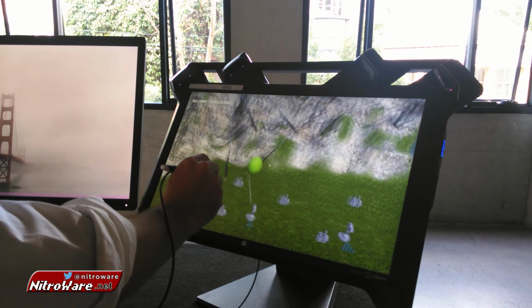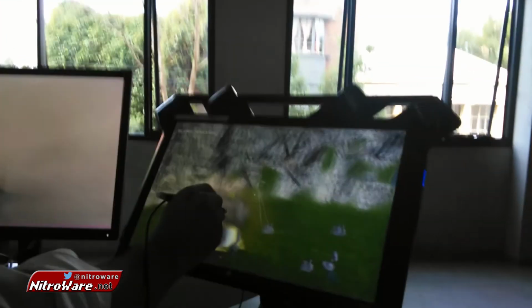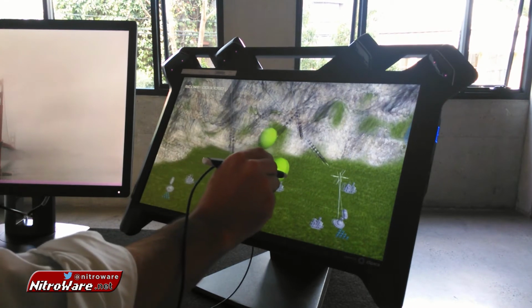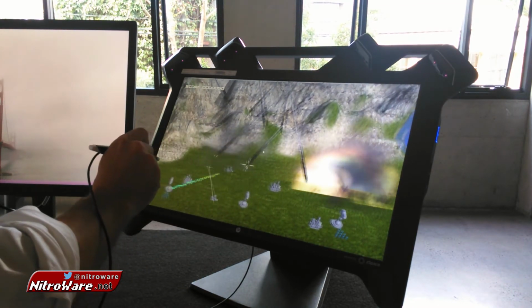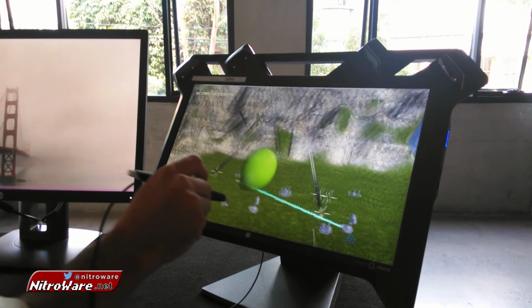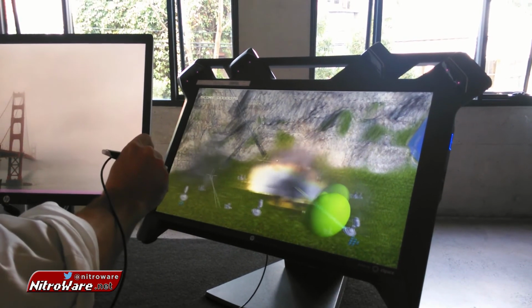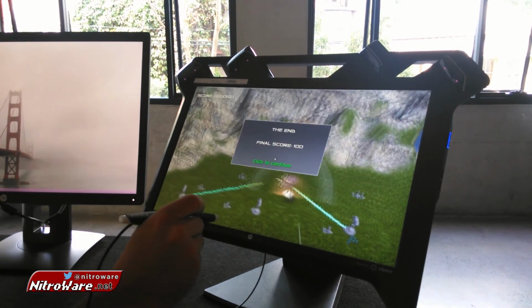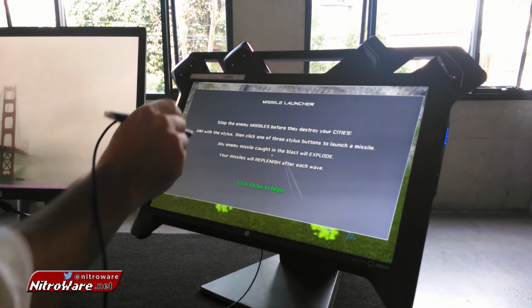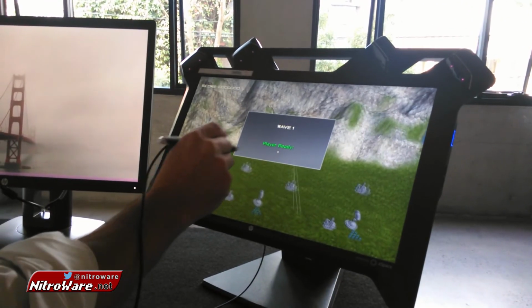So I might be shooting here, but I might not be hitting them because I need to come back. You see here, I'm not doing too well. I'm not very good at it, but you can see here that I'm not just shooting left and right, I've got to go into the screen and back. So you can see here that missiles can now come down.